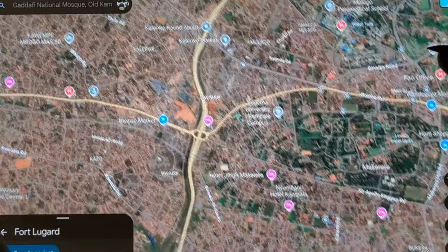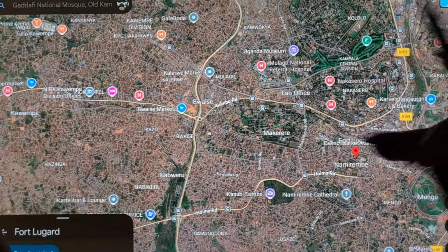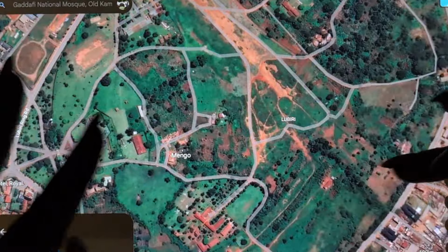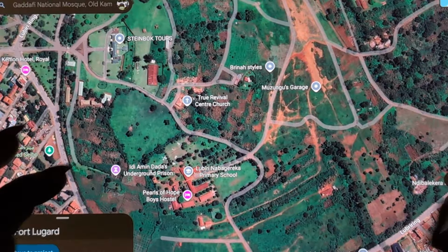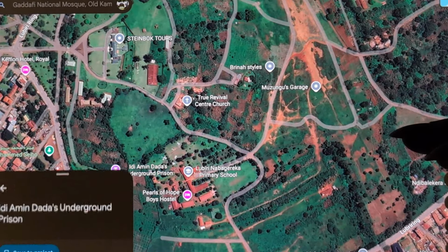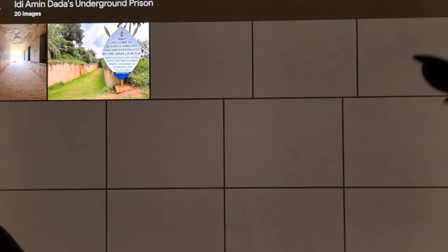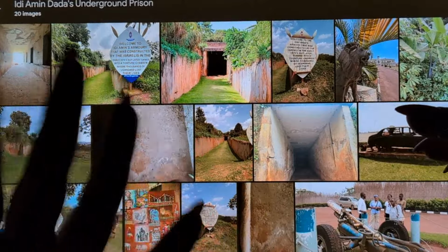All right. Let me find what I'm looking for. I told you I was going to forget stuff. Mango Hill, I believe, was the... Oh, there's... I have to show you that. I believe this was the hill at the time of when the British arrived and took over. Here's Idi Amin's underground prison. And it's a very terrifying place.